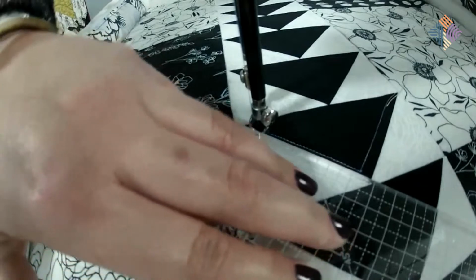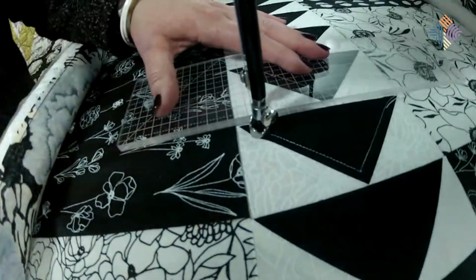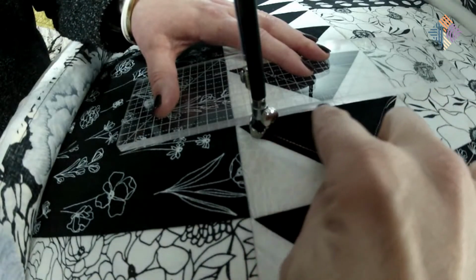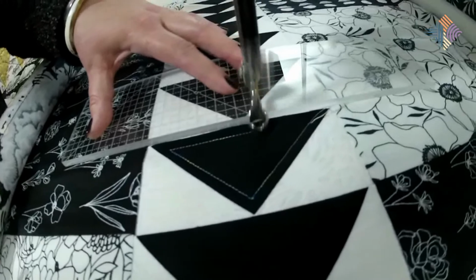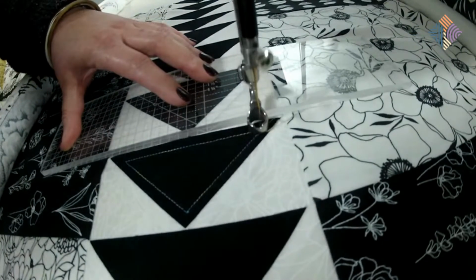And then readjust your rulers. You never want to move your ruler while the machine's going. I'm really ready. And this one, yep, that's exactly right. Because you're always going to stitch a 1/4 inch away. So you're lined up right there. Okay. Go ahead and stitch, that's pretty intuitive. Yeah. Oh my gosh. And look at you. Variegated thread I chose looks cool. So good. Oh my gosh, it does.